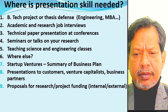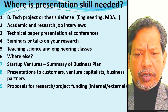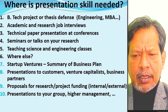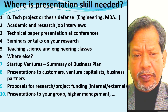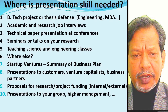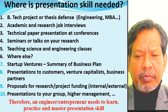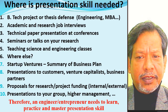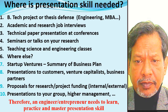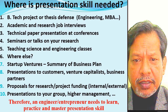If you are applying for a grant, you have to write a proposal for some research or project funding, and you have to make a presentation. You need presentation skill there. Suppose you're a group manager or group leader, you have to make technical presentations to your group or to higher management. So an engineer, an entrepreneur needs to learn, practice and master presentation skill. Without that skill, your presentation is not going to be good and you will not achieve your goals. So take this seriously, develop this skill.